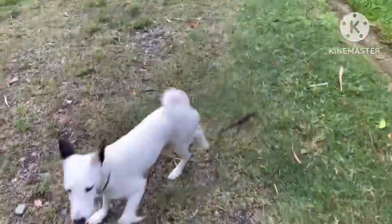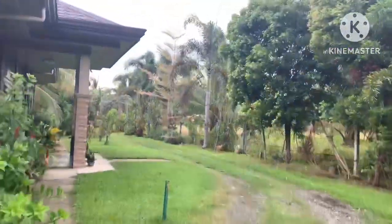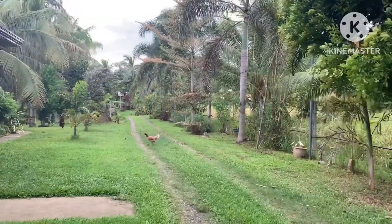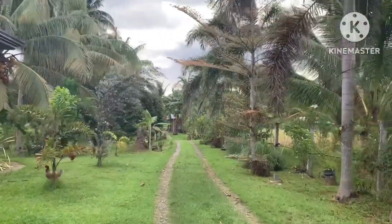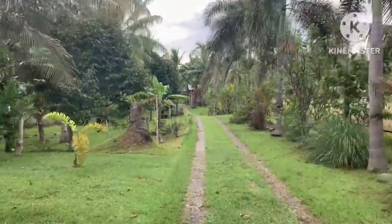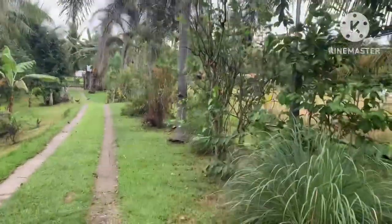What do you have, Paul? Oh, still so messy at the moment, guys, from the storm. And right now we have a helper, Jepoy, but we needed him to prioritize doing heavy stuff with William, because as you know, William's issue with his belly.